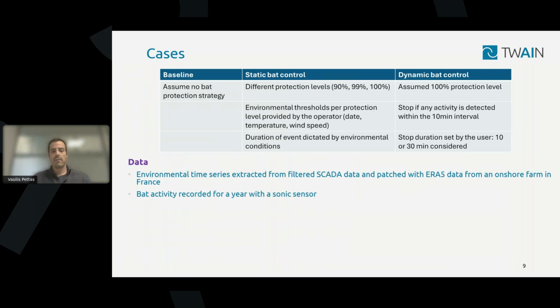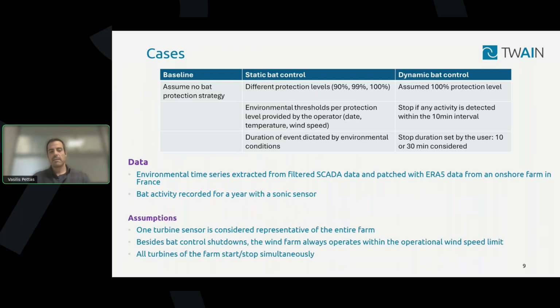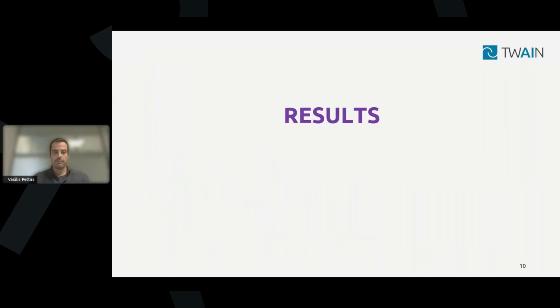The environmental data is extracted from the SCADA data and patched with ERA5, from an onshore wind farm in France, and the BAT activity is recorded for 2 years, but the study is for one of the 2 years, based on a sonic sensor mounted on one of the turbines. The assumption is that one turbine sensor is considered representative for the entire farm, and that besides BAT control, we don't have other curtailment or shutdowns, for example for maintenance or grid curtailment. And that all turbines of the farm start and stop simultaneously.